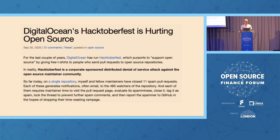Unfortunately, what happened a couple of years ago is there was a significant rise in the number of people providing incredibly low quality contributions to open source projects just to get a T-shirt. And a number of open source maintainers actually termed this a distributed denial of service attack on open source as a whole. So unfortunately, because DigitalOcean didn't understand that attention is the most prized asset of a maintainer, they didn't understand the negative impact of the Hacktoberfest project. Now it's still running and they're trying to address these challenges, but again, you really need to understand the community in order to propose a good fix.